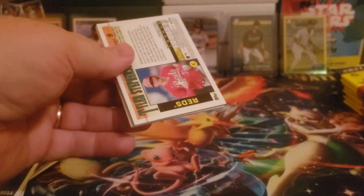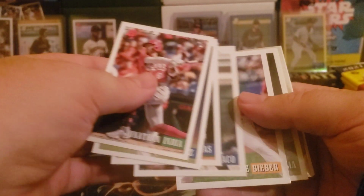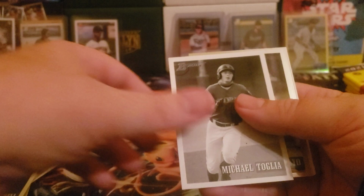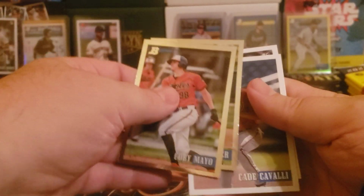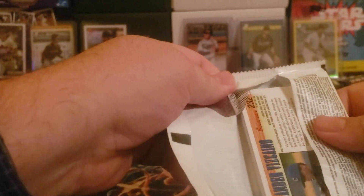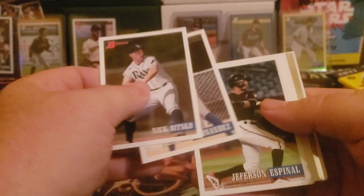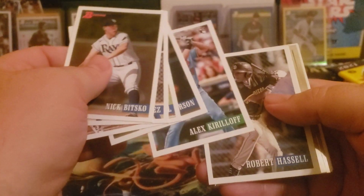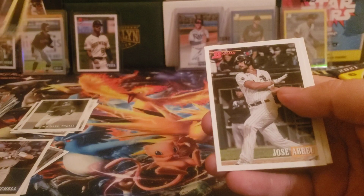The right stack of the box. Michael Toglia, black and white. Colby Mayo, Bobby Miller. Right, next up. Still only four numbered cards, so we should get at least two more. Christian Hernandez, Kirilloff, Robert Hassel, Starlin Aguiar, and DL Hall.